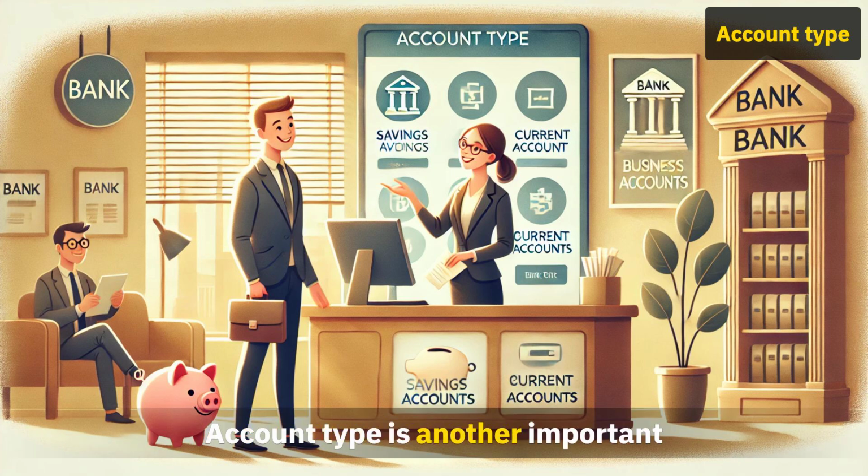Account type is another important phrase in the banking world. It refers to the different kinds of bank accounts you might have, such as a savings account, current account, or other specialized accounts. People usually mention account type when they are opening a new bank account or clarifying which account they want to use for a certain transaction.